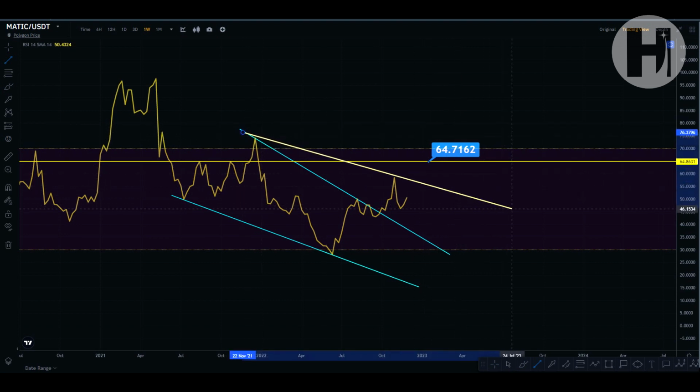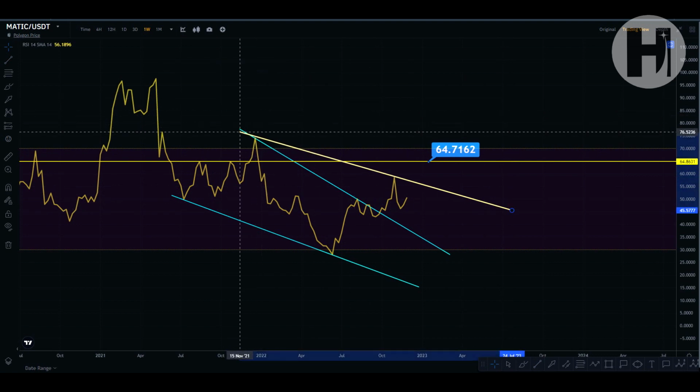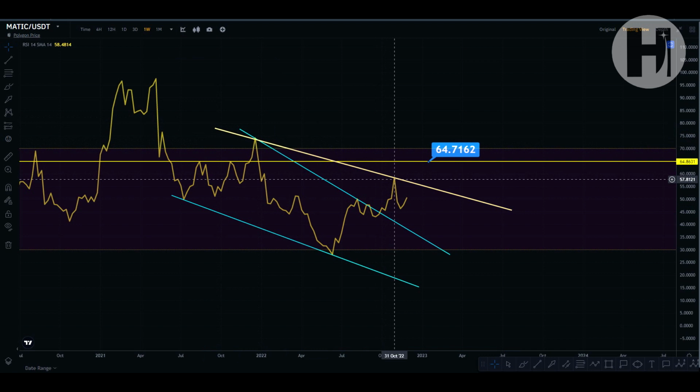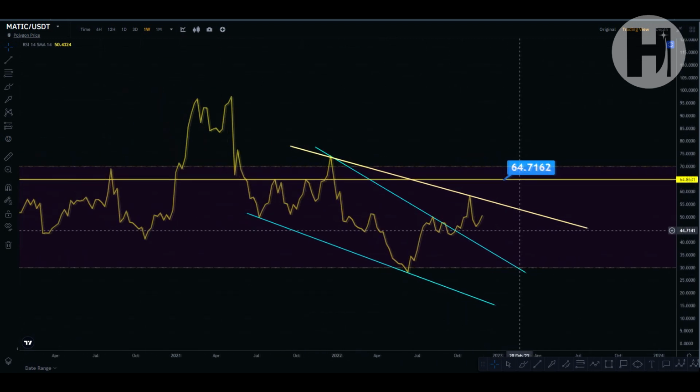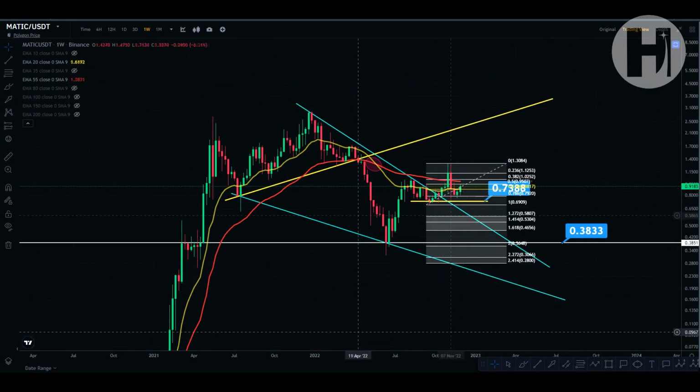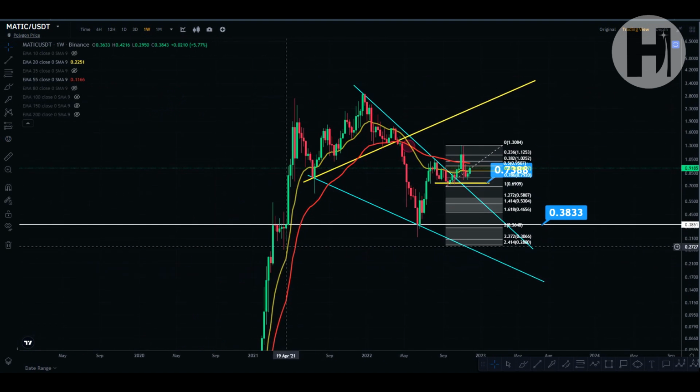Also, something to keep in mind is this new resistance trend line that we just created, which is with this high in December 2021 and this high in October 2022. So this is another resistance level for us to keep in mind. But that has been it for this week's update. Hopefully I didn't miss out anything important.